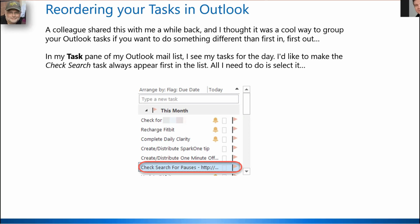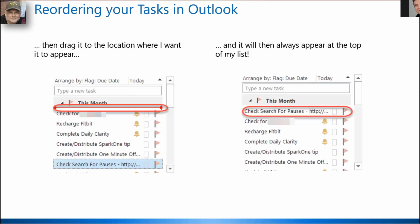But in reality, that's not really that important when compared to other things I may want to have. So I may want to have that at the bottom of the list, and I can do that now. What I've got is the ability to check the individual item, like this check search for pauses, which is something I do every day. And when I click that, I can drag it to a different spot in the list. So for this one, I thought I really want to see that at the top of my list because it's kind of critical to make sure search is running.